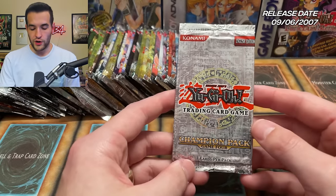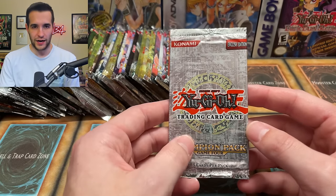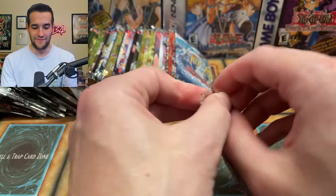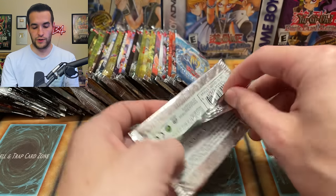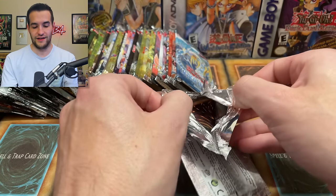Champion Pack 4, the one who has cursed us and never pulled the Bottomless, so maybe today will be the time. Let's pull the Bottomless. Okay, this one is opening very weird. We're gonna try and open it like this, maybe?